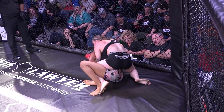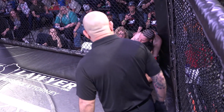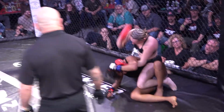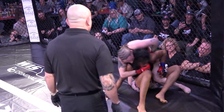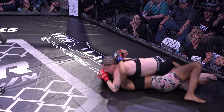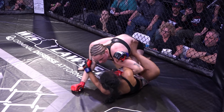The crowd chanting Jaida. Looking for a finish. Great hammer fist there by Jaida. Yep. Jaida wants to get the finish here, I think. Yeah, and you don't want to chase a finish, but you do like to see that she's got that urgency, she's trying to put herself in position to get the finish. Jaida can afford to make some mistakes here as well.